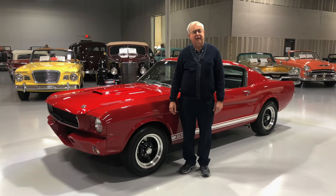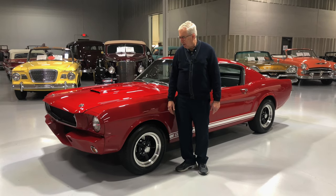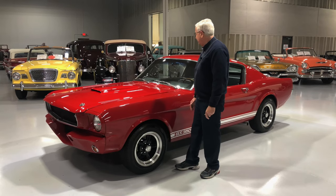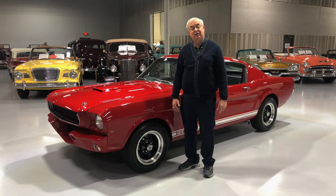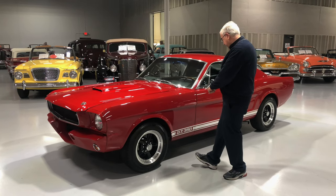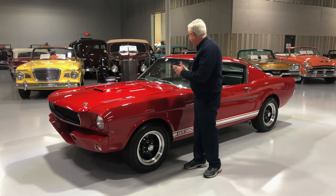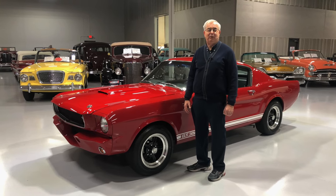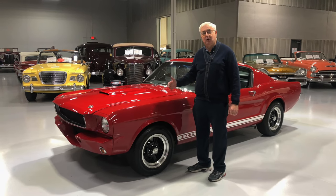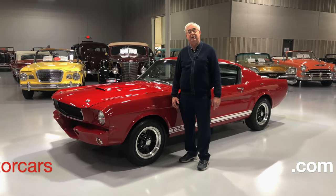Well, greetings from the sales floor of Ellingson Motorcars here in Rogers, Minnesota. Today we're going to show you our latest acquisition here, a 1966 Shelby GT350 Tribute, which means basically you have a car that looks exactly as it would have come, except for a lot less money in terms of if you wanted a real one, because a real one can bring close to $500,000.